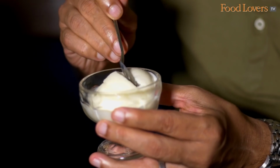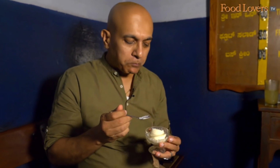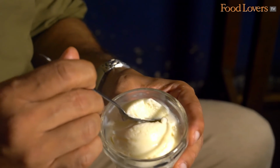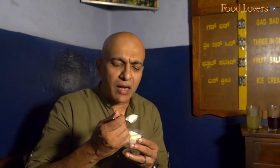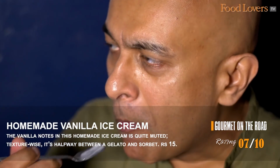So this is a homemade vanilla ice cream here at the Brahmin Soda Factory. The vanilla is quite muted. As for the texture, it's halfway between a gelato and a sorbet. But the ice cream is quite tasty, quite delicious on its own.